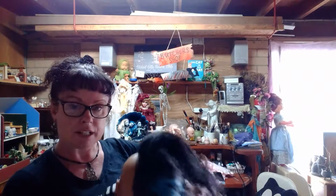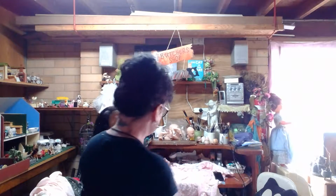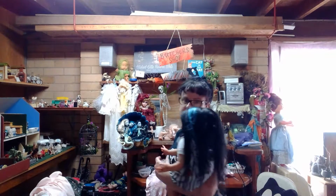And well, one of the things that my dolls, they have personality from the start, I tell you. While I was painting her, she found this, and she started wanting to hold her skull. So she loves her skull. Her skull's going home with her. She'll also have little teddies and things like that too.